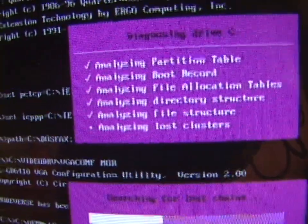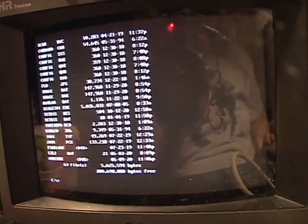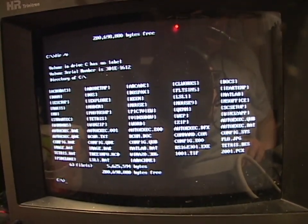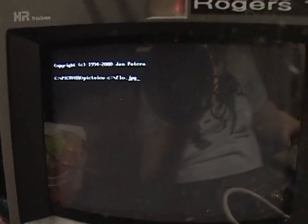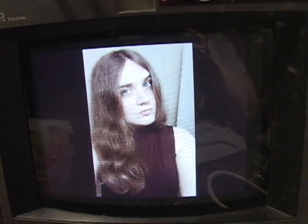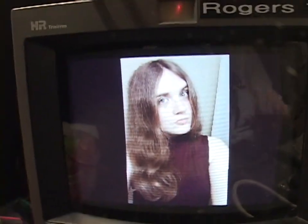If I switch to composite here, it gets a little bit fuzzier. So there's S-Video, and there's composite, and there's S-Video again. Subtle change. Let me run a program here to bring an image up. I have a JPEG viewer. I forget what it's called. Pickview. There we go. That's an old picture. I don't look that good anymore, unfortunately. But there you go, a VGA resolution graphic displayed on this PVM.